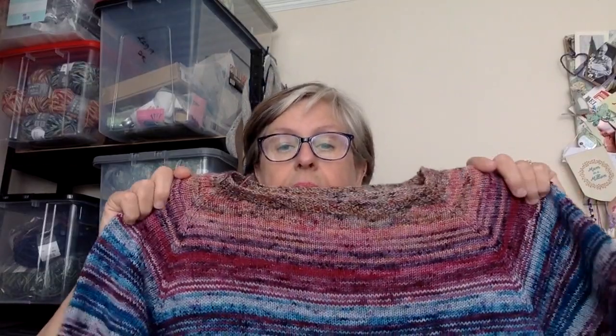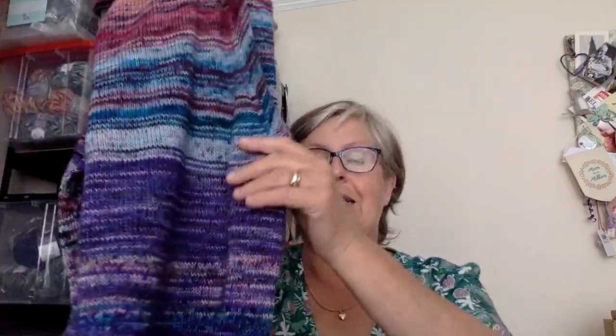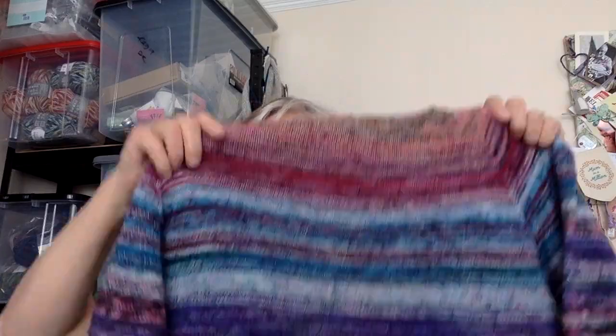Cast on, increased for the arms, put the arms on a spare piece of wool, and then continued the body. I did make the body slightly A-line. I did do a few short row shapings to make the front shorter than the back, but when I tried it on, I didn't really like it. And so I made it longer.